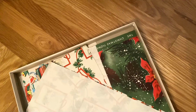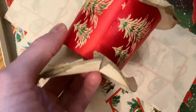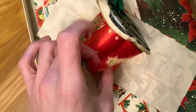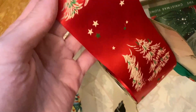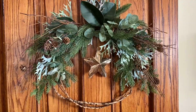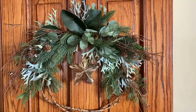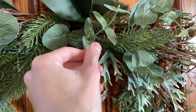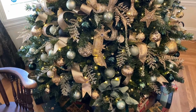Oh, and then on the same topic of old gift wrap, I found this at an antique shop. I don't know how old it is, but I thought it was just really pretty. This wreath I actually got on clearance at Joann Fabrics last year and decided to put it on this door because I thought the colors went well with the colors of the tree.